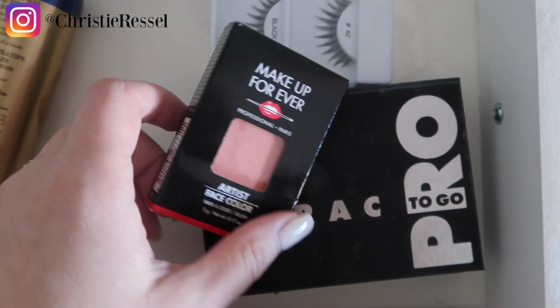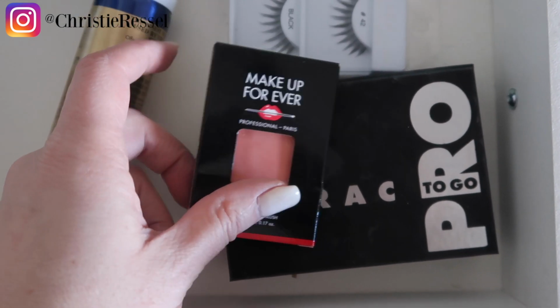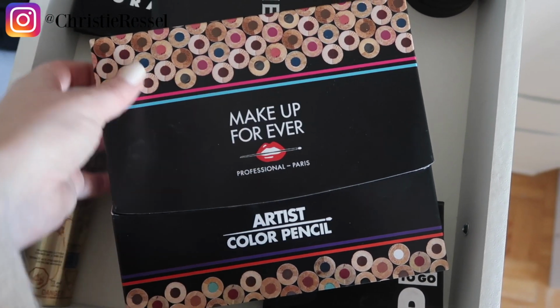This is an extra blush from Makeup Forever. I love their blushes, but I have a ton right now, so I'm going to put this aside in case someone would like it. These I am definitely holding on to.